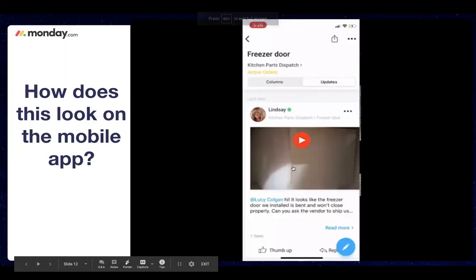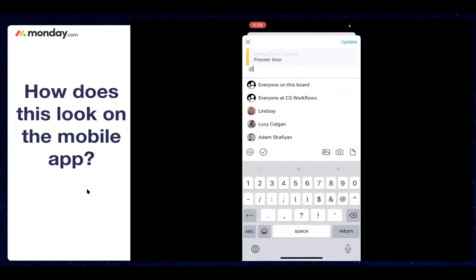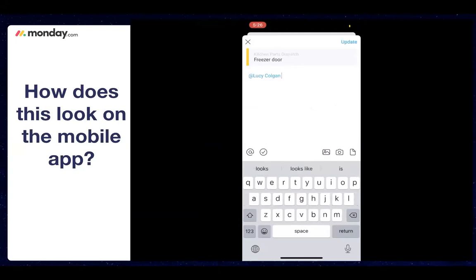We're going to watch this twice as well. You can see here, Lindsay is going over to the update section and she's commenting. She's mentioning me, and she's going to write a note specific to a bent part that she's seeing. She's saying the freezer door that we installed looks like it's bent. We're going to have an issue.